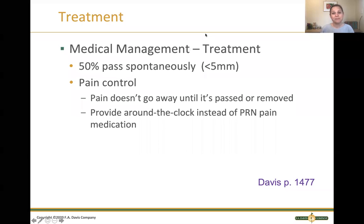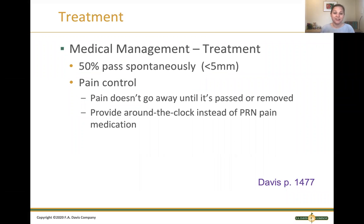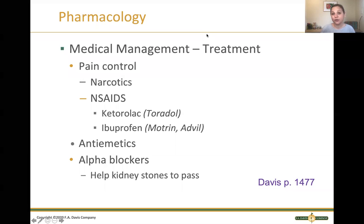Now, the good news is most stones, about 50%, are going to pass on their own, as long as they're less than 5 millimeters in diameter. So the name of the game is pain control. Remember, the pain is not going to go away until the stone is removed or passed. So go ahead and get an order for pain medication around the clock rather than as needed to really stay on top of that pain. So pain control is number one.